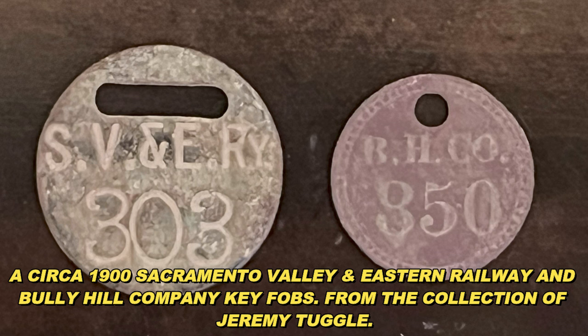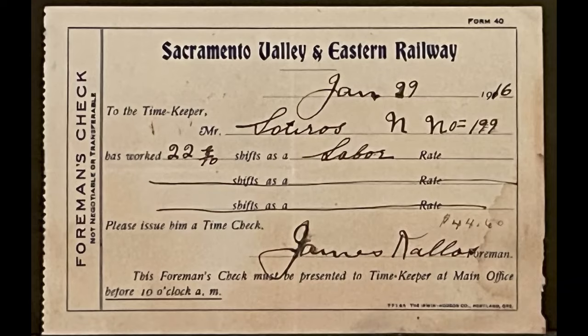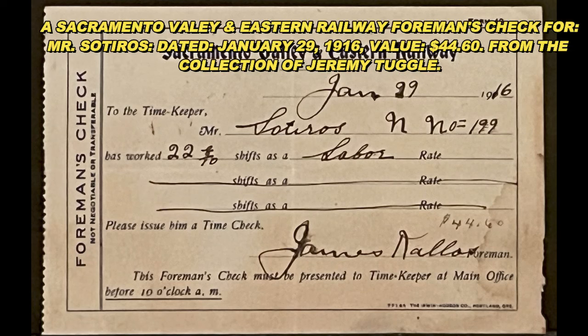In June, it was rumored that Sacramento Valley and Eastern Railway was going to continue its construction past Bully Hill and down the Pitt River Canyon towards Alturas. Survey crews were sent that month to take the long trek to see if it could be done. A team went to Alturas to strike out at that point to connect with Bully Hill, and another went to Bully Hill to strike out from that point to connect with Alturas and try to meet each other halfway in between to determine if this could be done or not.